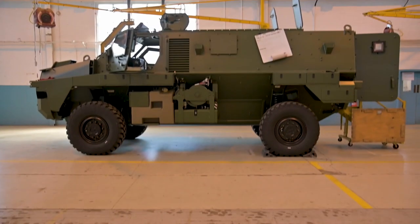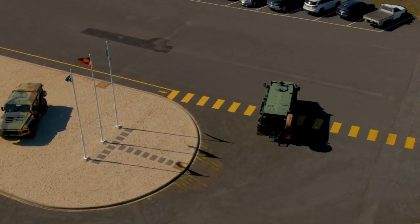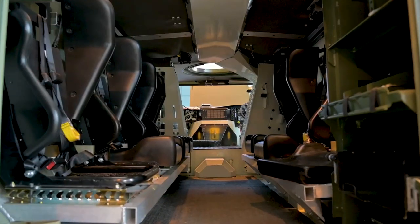We've made well over 1,000 Bushmasters as well. We're very proud of that because we have Bushmasters in other countries around the world. They feel comfortable in that. We've had lots of accolades from other defence forces around the world.